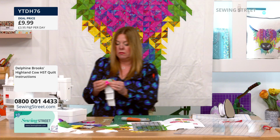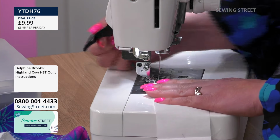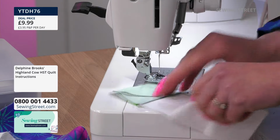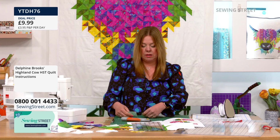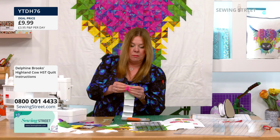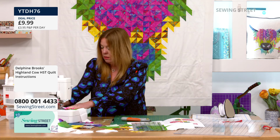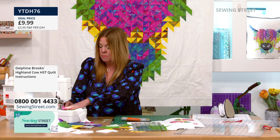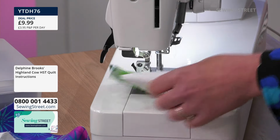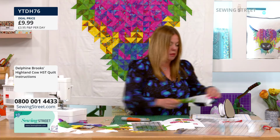There we go. My yellows, make sure you get the right orientation. Obviously, if you want to, you can mix up the orientation of each square. You haven't got to stick to what I've done. All right, and now I'm going to press these ones away.